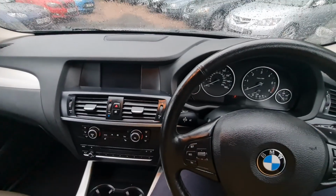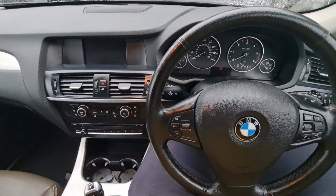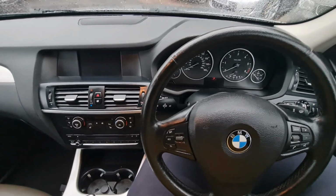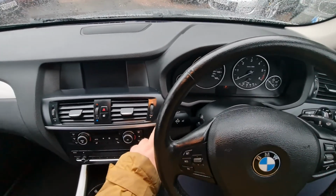You don't tend to lose anything in terms of boot space or comfort between the two cars really. This has still got all the extras that you could possibly want. And of course, with a 2-litre diesel engine, it's more economical than the 3-litre X5.